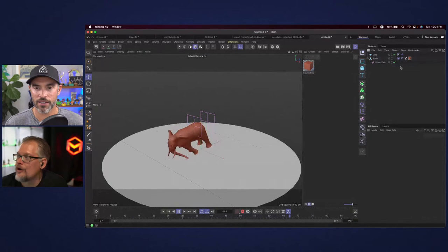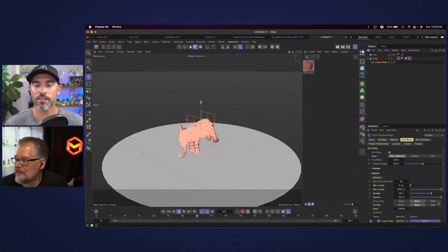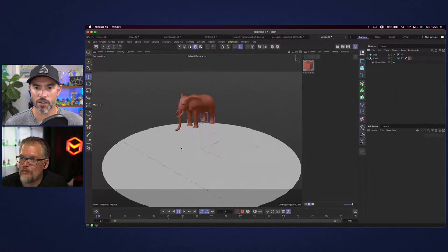Right now, they're just internal to the object, but you can choose both. And what that's doing is it's going to help the object keep its structure, keep the relationship between elements of the object. So the legs will try to stay the same distance apart, for instance.